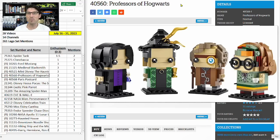One of my favorite brickheads, the Professors of Hogwarts. I know they're not the most popular or prominent Harry Potter characters, but they are critically important. They are some of the best looking and most recognizable characters that have been created in the brickheads form. I am all in on this set.